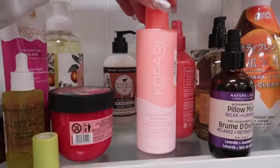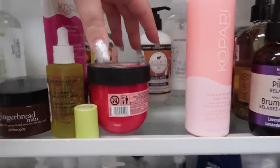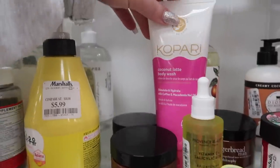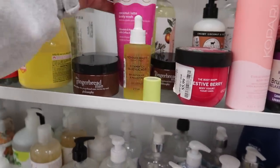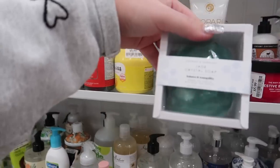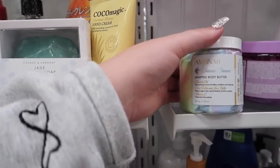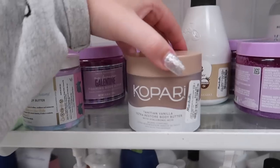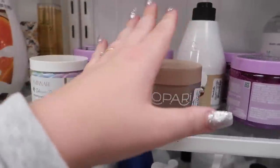They have Kopari guava hydrating body milk for $12.99. Oh, I bet that smells good. We have the Body Shop festive strawberry body yogurt for $5.99. The Kopari coconut latte body wash for $8.99. And then it looks like we have some crystal soap, jade crystal soap. That's really cool. This is the Unicorn Dreams Whipped Body Butter. We had a scrub from this brand that we really liked. This is $19.99 for the Ultra Restore Body Butter in Tahitian Vanilla, which is the best scent.